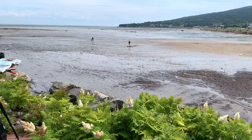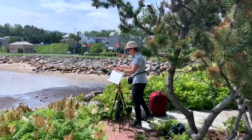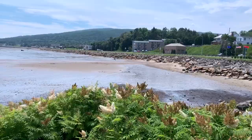Out here in La Malbaie at low tide, and I painted this the other day in the most extreme condition. It was a really, really windy day, really beautiful, but I had to deal with that wind. And that's what I'm going to show you, how I managed to put down the fastest strokes and get in as much as I can in that high wind, because that's really what road and travel sketching is about.